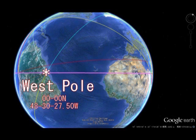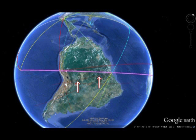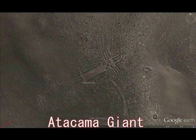And this is the West Pole. This is the cross point of the equator and the line from Easter Island to Giza. And this sharp line is the line to Atacama from the West Pole. The angle between them is 14.82. That's 15 degrees. This is the Atacama Giant.